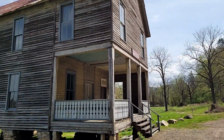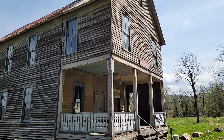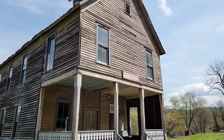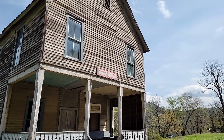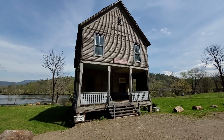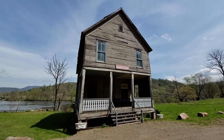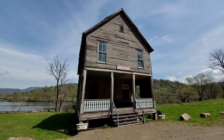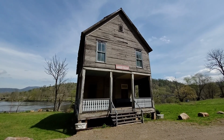Clouds are moving out and it's getting pretty warm here now. But there's the church and the old lodge hall that we wanted to come up and see yesterday here in Reliance, Tennessee. Very unique little town out here in the middle of nowhere.